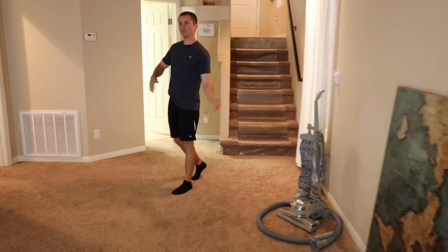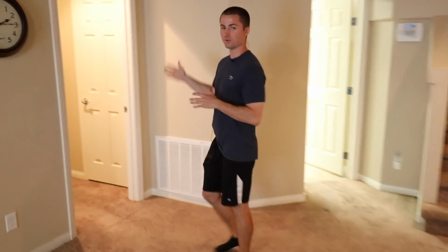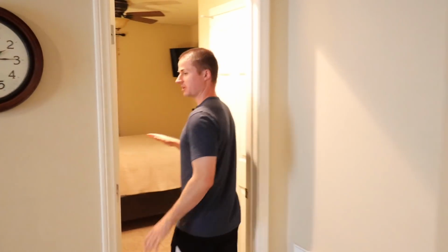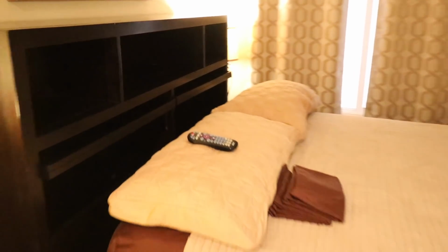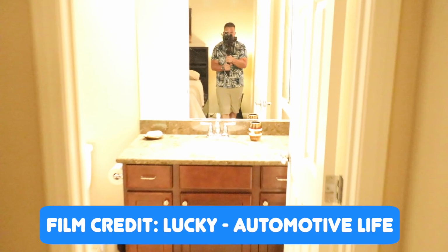From that main level, we're heading downstairs. We're now at the bottom floor. We're going to first begin in what is the second master. This room right here has 2 closets, a queen size bed that already came with the house, as well as their own master bathroom.